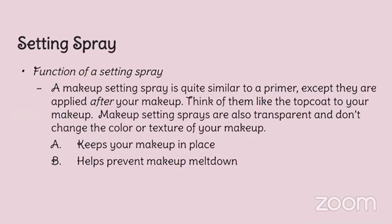Setting spray. Setting spray is a game changer. If you're not using setting spray, then why are you applying makeup on your face? Let me stop. I love setting spray for multiple reasons, but let's talk about the function.